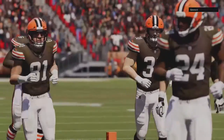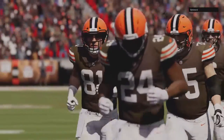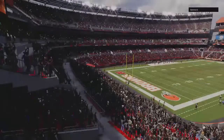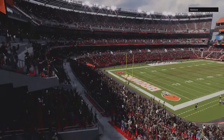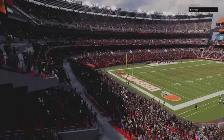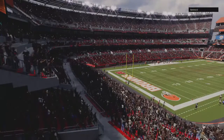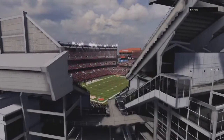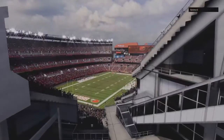So for the Browns, they improved to 5-3 as they approach the halfway point of this 17-game schedule. And they will hit the road next week to take on the Cincinnati Bengals. Meanwhile, for Pittsburgh, the loss drops them back to 4-3 so far. And they'll get a chance to redeem themselves next week at home against the Chicago Bears.